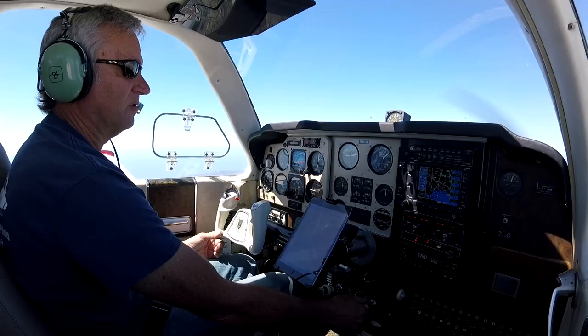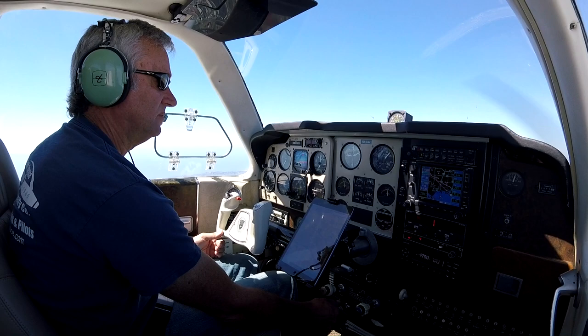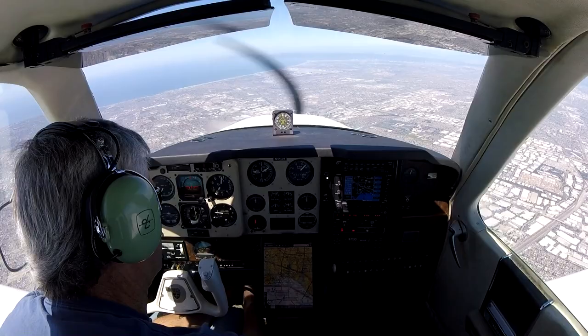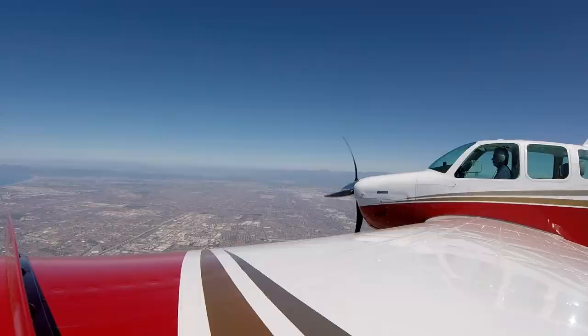Now we're reducing to 23 squared. Altitude hold is going on. I'll set the mixture in a minute. We'll wait for things to settle down. Cowl flaps are closed. Here come the bumps from the Santa Ana winds. Starting to feel them.